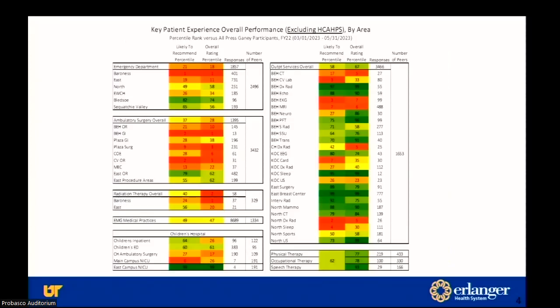We also do this for non-HCAHPS areas. This is for all patients that receive care through Erlanger, not just our Medicare populations like HCAHPS. This gets into ambulatory surgery areas. This gets into radiology, children's, which of course doesn't have heavy Medicare populations. But here we see on the bottom left, we see our children's patient experience numbers. And on the right are a lot of our clinics, okay, sleep, neuro, on and on and on. So we monitor those as well. It's not just HCAHPS. Pretty much everybody that receives care at an Erlanger facility gets a survey, an electronic survey.